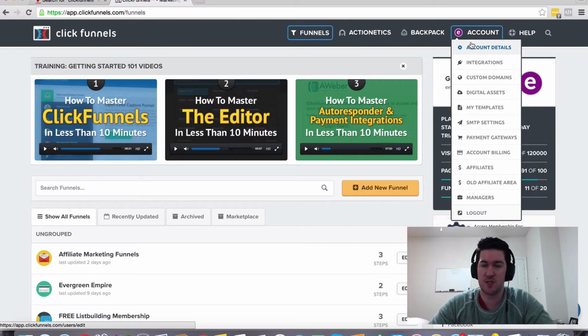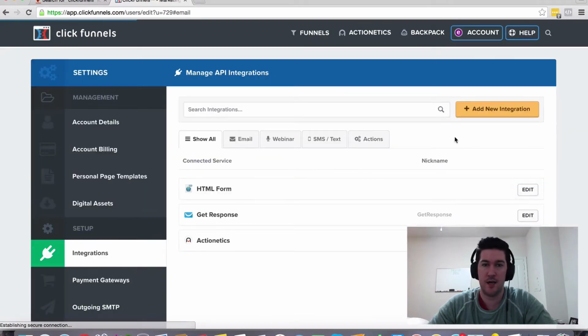And I believe ShipStation is actually headquartered here in Austin, Texas. That's where I'm at. But to integrate it, you'll just come under account in your ClickFunnels back office and then click integrations. And then for any new integration, you'll come up here to click add new integration. It's under the setup integrations.